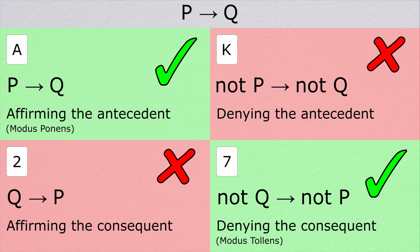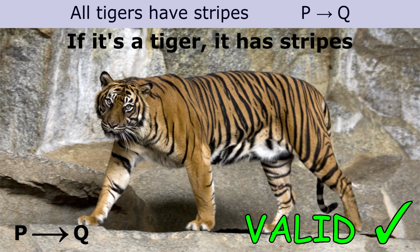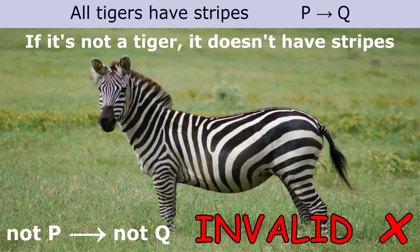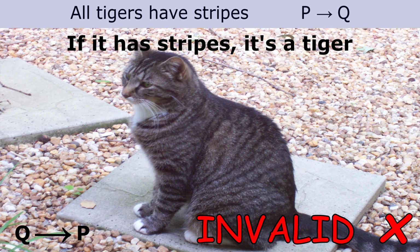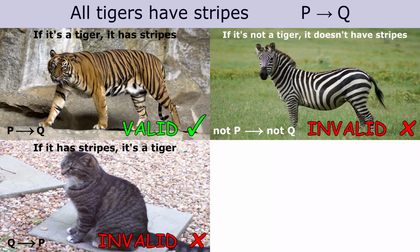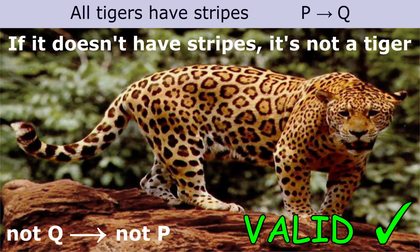If we apply this to a real world example, we could say something like, all tigers have stripes as our premise, then we could make inferences using both inductive and deductive reasoning. For example, if it's a tiger, it has stripes. If it's not a tiger, it doesn't have stripes. If it has stripes, it's a tiger. If it doesn't have stripes, it's not a tiger.